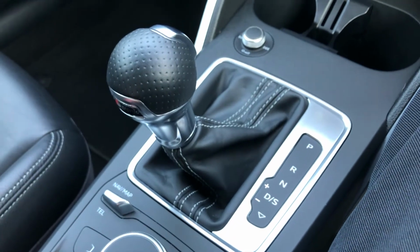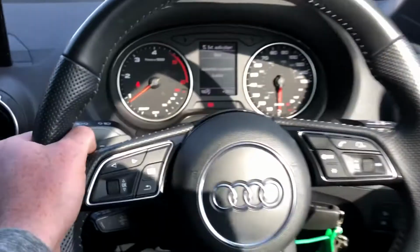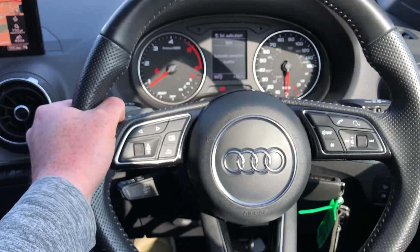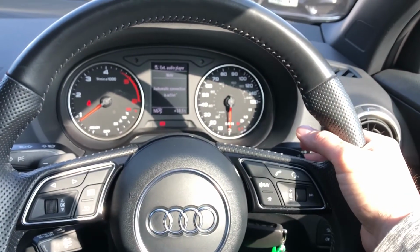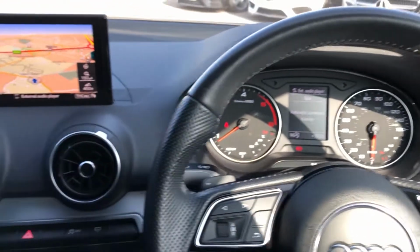and what that means now is that you're in manual, meaning M. So you can use either the flappy paddles, so for me, both hands on the steering wheel. I'm driving, I need to come down the gears, I knock it down. I'm driving, I need to go up the gears, change, change, change. Really easy, really simple to use.